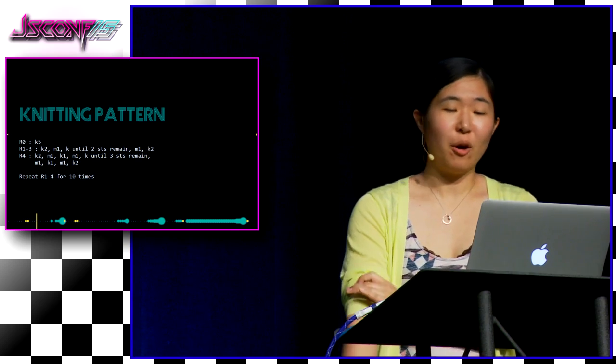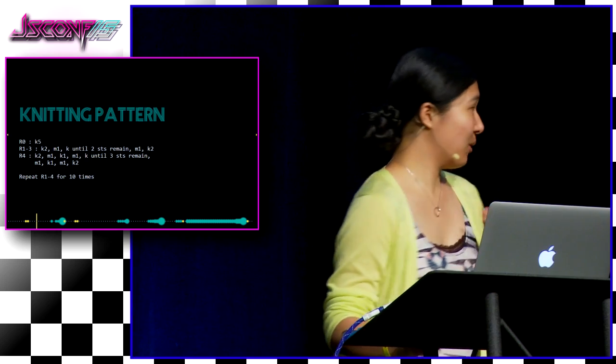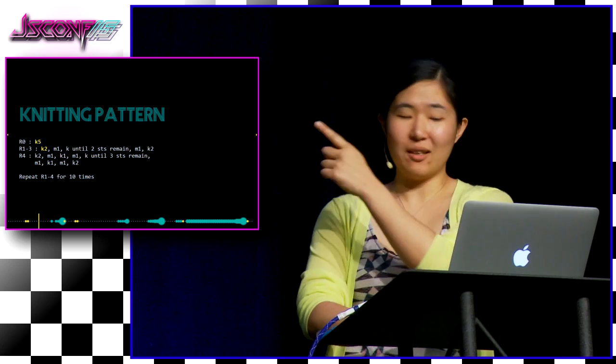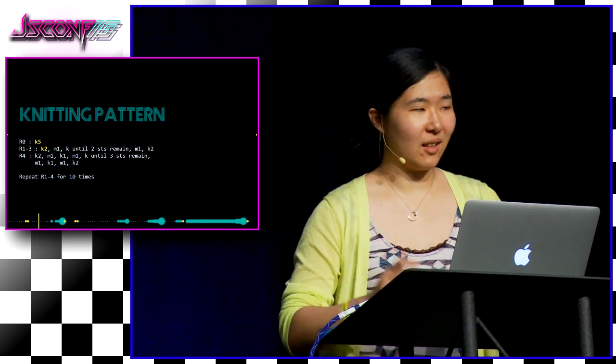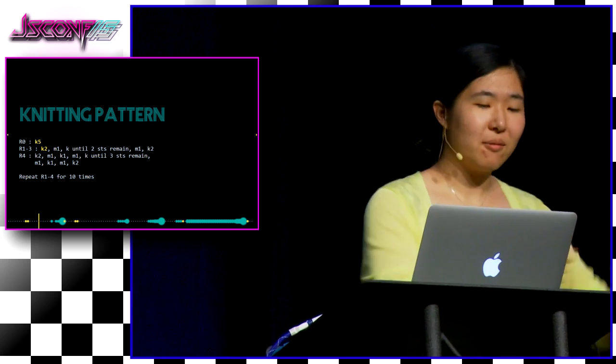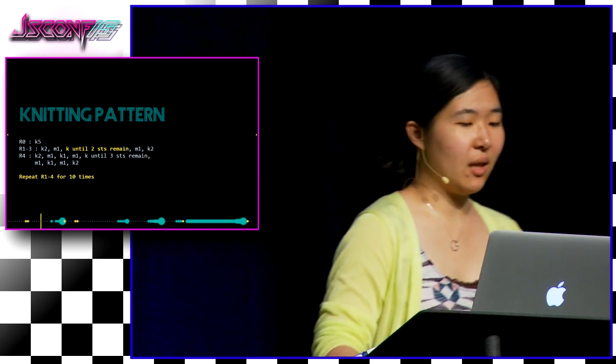And speaking of a central repository, the code for knitting, the knitting pattern, looks like this. I thought this totally looked like code because there are some letters that keep repeating, maybe kind of a variable that's accessing the same information again and again. And there are more explicit loop indications: knit until 2 stitches remaining, or repeat rows 1 to 4 for 10 times.